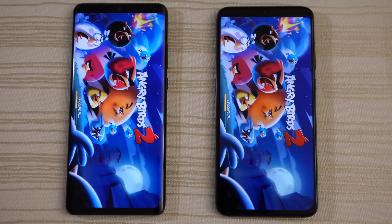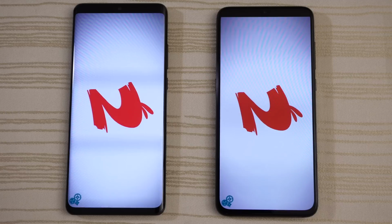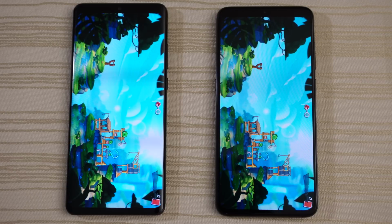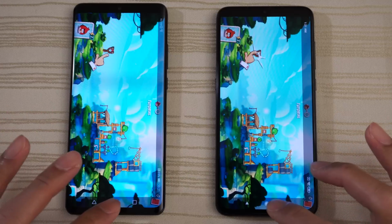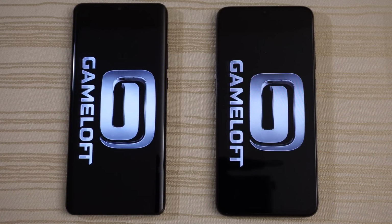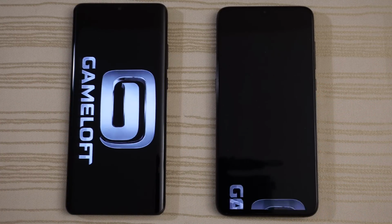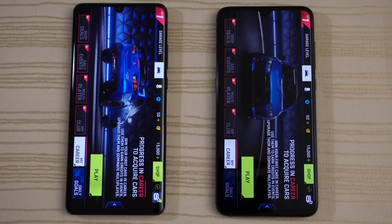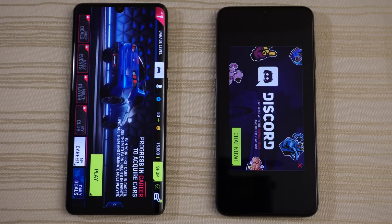Angry Birds 2. Starting up and logging in. I think the P30 is ahead. Oh, no it's not. Oh, I'm gonna call this one a draw. Asphalt 9. Which one will come out on top? Oh, and give the win to the P30 on this.